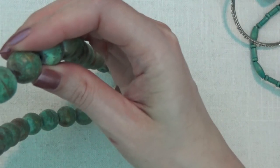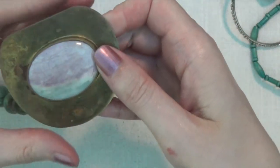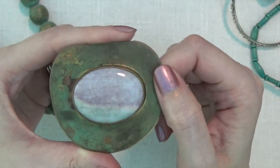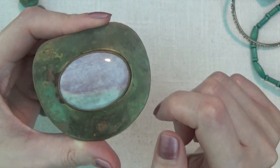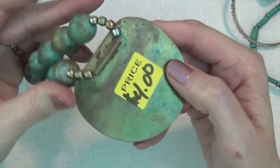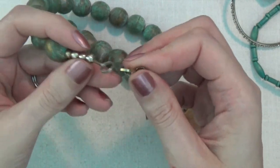And then this one, I think this might be some type of metal with the patina on it. And I don't know if this is what feels cold, like stone. I don't recognize that coloring though. It's kind of like pinkish purple and a blue. So I think that might have been the Goodwill price, $4. And it has a hook for a clasp. No marks on that.